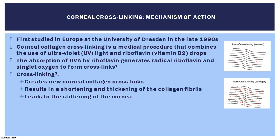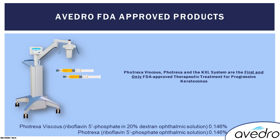As I mentioned, the corneal collagen cross-linking medical procedure that combines the use of ultraviolet light and riboflavin is what we're talking about here. This procedure involves putting drops of riboflavin, sort of soaking your cornea in riboflavin, and then exposing your eye for short periods of time to a wavelength of ultraviolet light that would be similar to what you might use for a tanning booth. The device looks like this. It's simply a lamp, and the riboflavin is like a vitamin. It has a kind of orangish appearance.